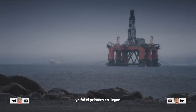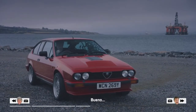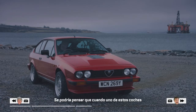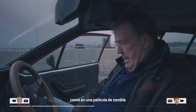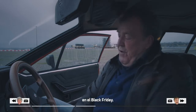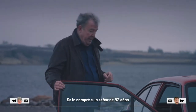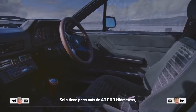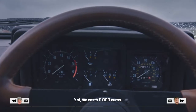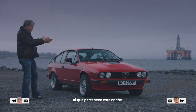I was the first to arrive, in an Alfa Romeo GTV6. You would imagine that when one of these comes onto the market, classic car enthusiasts are running around like they're in a zombie movie and it's Black Friday. But no, I bought this from an 83-year-old man who'd had it since new and was only selling it because his 84-year-old wife found it so difficult to get in and out of. It's only done 26,000 miles, and yet it cost £10,000. And £10,000, that's a round of drinks in the world where this sort of thing belongs.